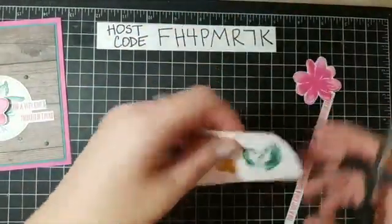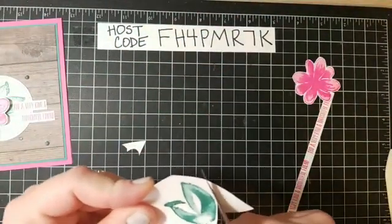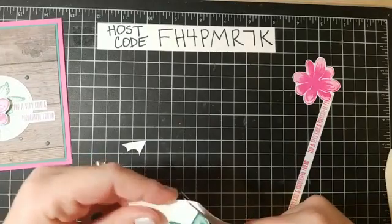So there's my flower. Let's do the leaf real quick. This one goes really quick.